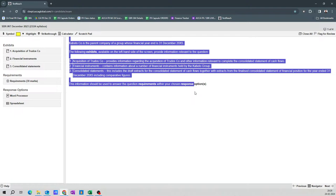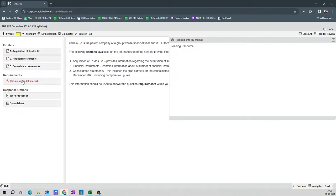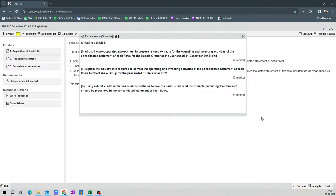Then after that, there are three exhibits: Exhibit 1, Exhibit 2, Exhibit 3. Tell me, will you go and read the exhibits now? No. Then what will you do? You will directly jump to the requirements. Read the requirement just once.